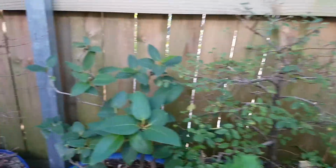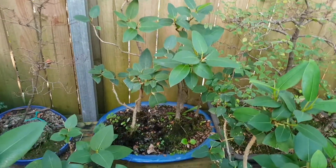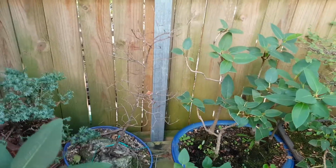So that's that one. Next to it we've got, I think it's Moreton Bay fig, one of those Australian figs, sort of forest setting. That's one of Mum's. Yeah, not so well looked after. None of them are really well looked after.